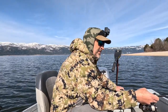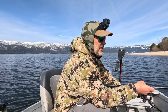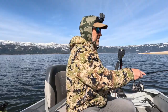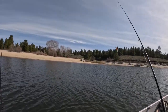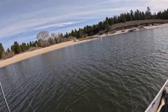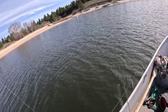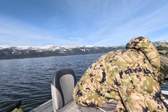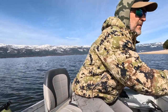Just going over a massive school of perch right here. Hopefully. Oh, there's a bite. Nice little tangle. Oh, we got a tangle and a fish. We got a fish on. This is what happens if you go fishing with me, guys. I'll make sure we get tangled. All right, still on there?